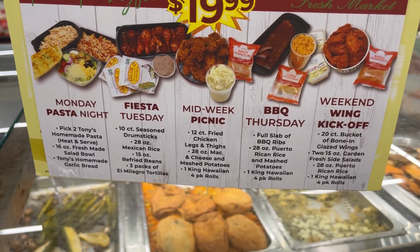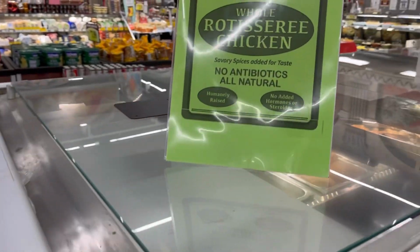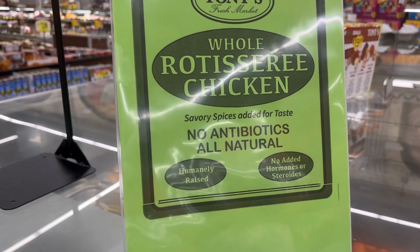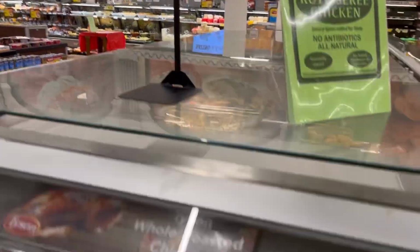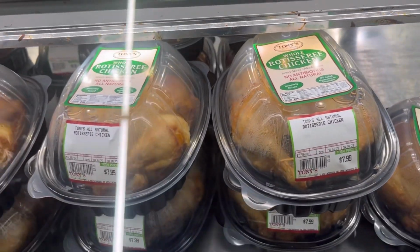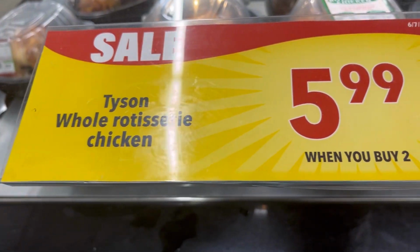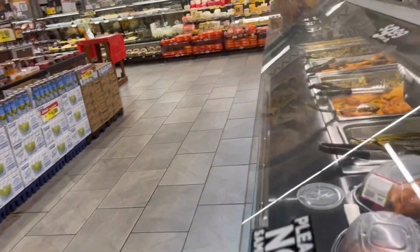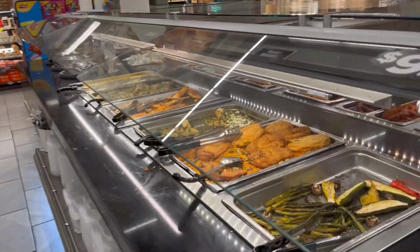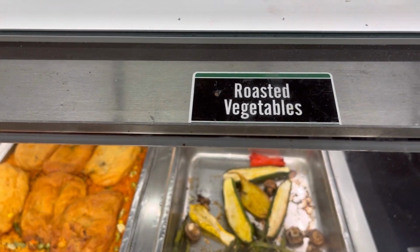Make it make sense. So here's their weekly specials. Because they do something different every day. They got rotisserie chickens that they cook in here. $5.99, but you gotta buy two. I don't have a problem with that because I freeze one of them bad boys. Oh yeah, $5.99 when you buy two. I think they $4.99 at Sam's Club, and I buy two and put one in the freezer.